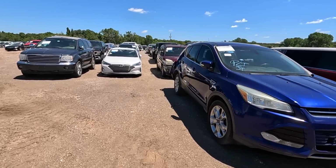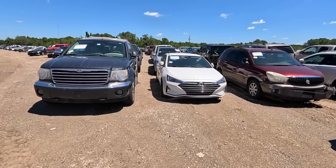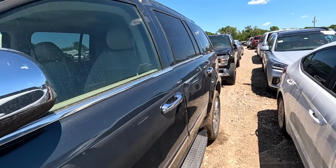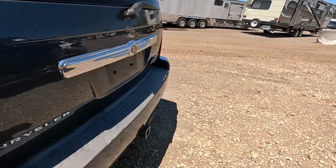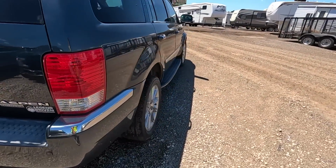Ooh, an Aspen. Now that's not something you see every day anymore. These things used to be super popular. I wonder if this is the V8 or should be a 5.7, hail damaged. Lots of hail damage. Did they put anything in these other than the 5.8 or the 5.7?